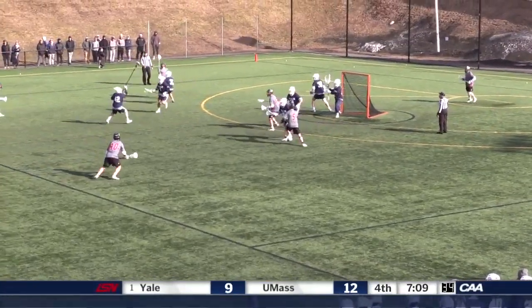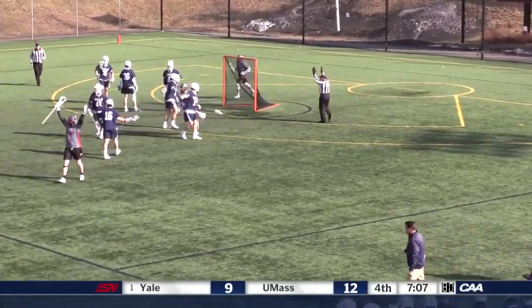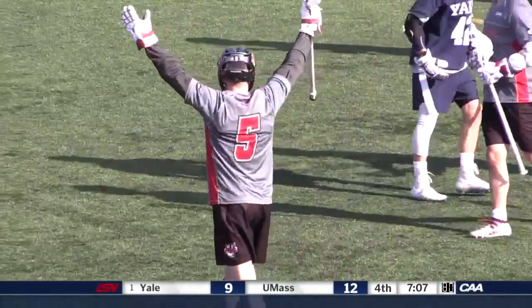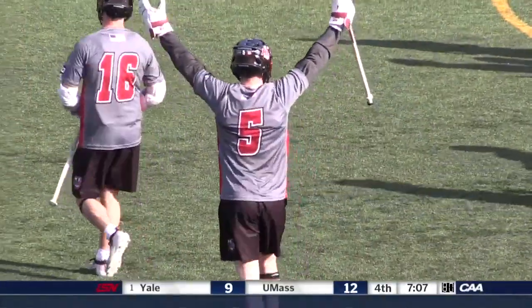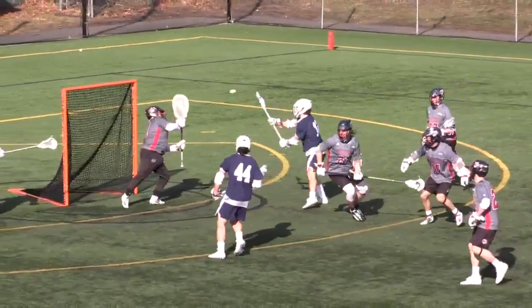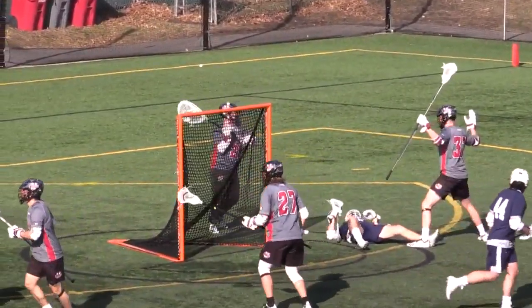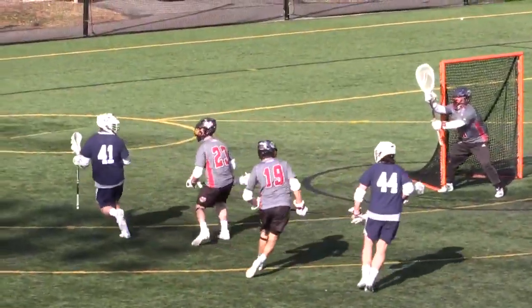But UMass winning the big faceoffs, scoring when they needed to the most. It's Mike Tobin again, 13-9 UMass. And then when it came to the last few minutes of the game, Matt Note in goal was the stopper. Two huge saves against Yale. That's on Tevlin to start. And then one more you're going to see right here.